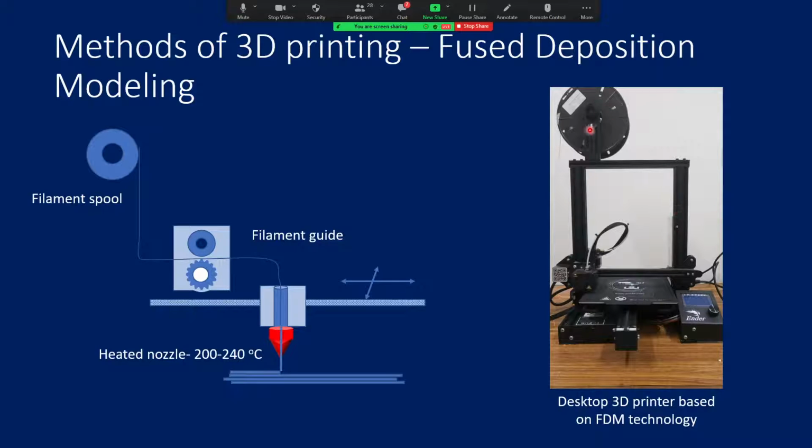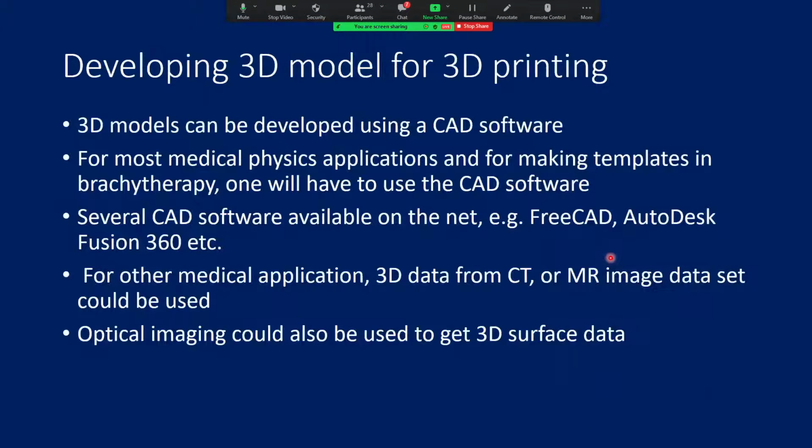So this is actually the 3D printer that I have, a very cheap desktop model. It is about 17,000 rupees that I bought it for. You can even get it lower or a little higher, but everybody can afford to have it. This is the spool in which the 3D printing filament is there, and this is the driving mechanism, and it has X, Y, Z movement, and is a very simple do-it-yourself 3D printer.